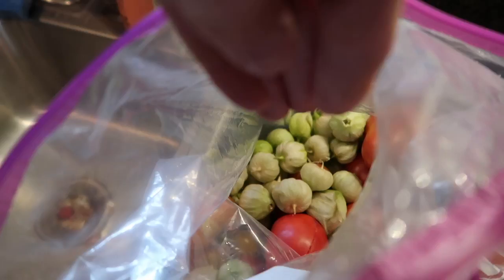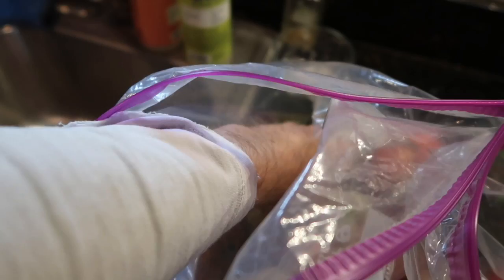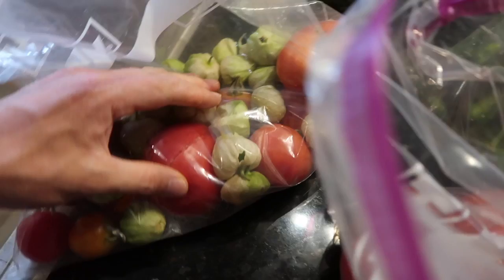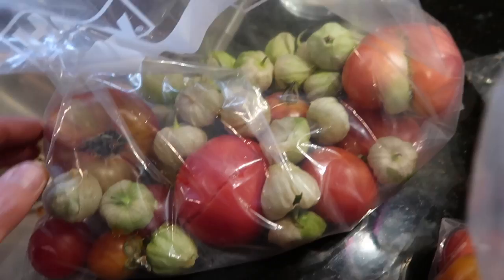The tomatillo harvest was kind of disappointing. We didn't get a lot of tomatillos. The ones we did harvest were kind of small. Well, in order to make anything meaningful out of them, I'm going to have to supplement with some from the grocery, which is perfectly fine because we can get them. They're locally grown organic ones that we get in the grocery, so that'll be fine. We got a decent amount of tomatoes here.